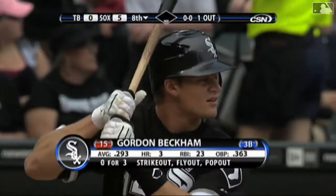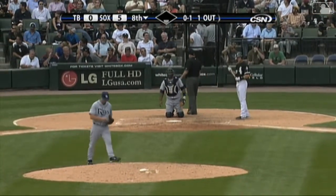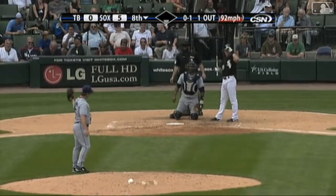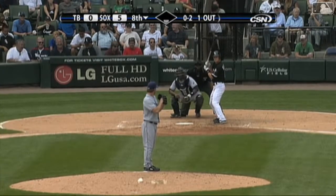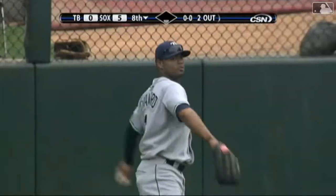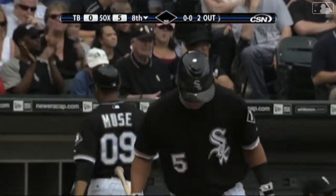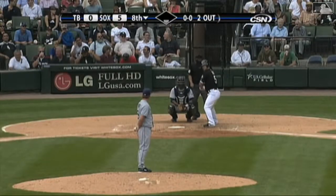Here's Beckham. 0 for 3. Fouls that one back for the Tigers in the bottom half of the ninth inning. The scheduled hitters are Kapler, Hernandez, and Barton. Oh and 2 the count. I'd assume we'd see Navarro for Hernandez. He's hitting over .300 right-handed. That ball hit into left field. Crawford, the ball got in on it just enough. And that's out number 2. So here is Nix. 0 for 2. He was hit by a pitch back in the sixth.